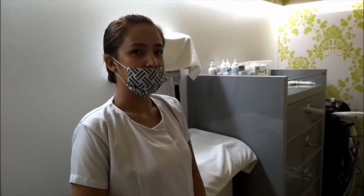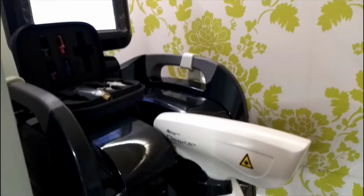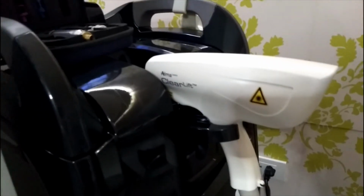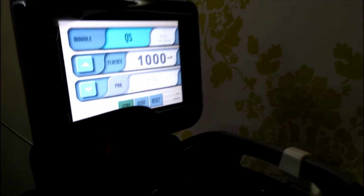Okay, so together we'll be with Miss Lynn. Okay. Yeah, so this is the machine. What do you call it? The ClearLift. So it's calibrated din pala this one.